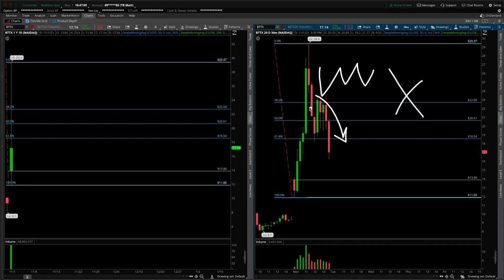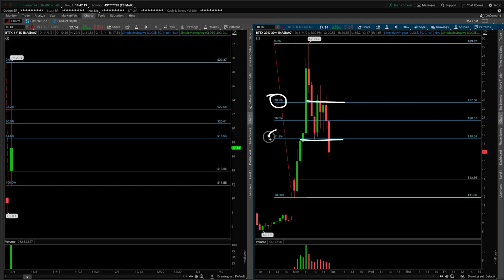Obviously, we fell apart. We got into the middle chunk of our Fibs section, so that's from the 38.2 into the 61.8. In here, you generally look for chop with a slight bias, right? Slight bias to the direction of whatever the move was. If it was a down move, you look for down. If it was up, you look for up.